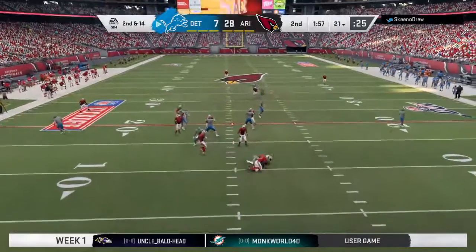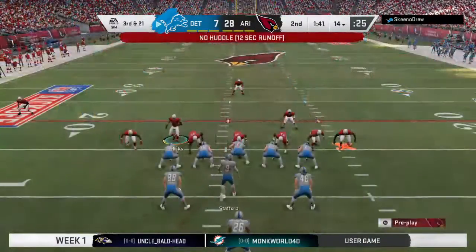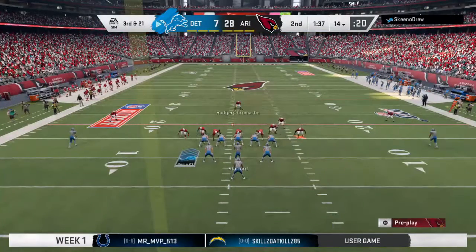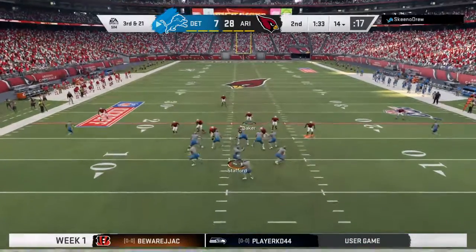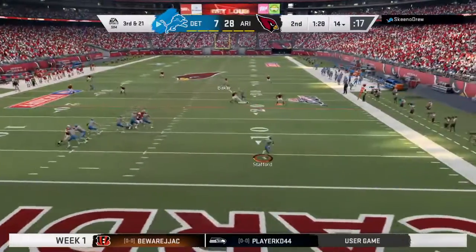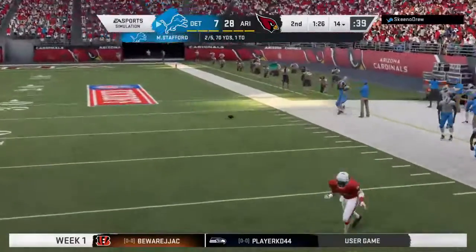Throwing on 2nd and 14. Stafford nowhere to escape, and he goes down. Chandler Jones able to get in there for his 2nd sack of the afternoon. 3rd and long. It's Stafford eluding the pressure right. And that will be incomplete.